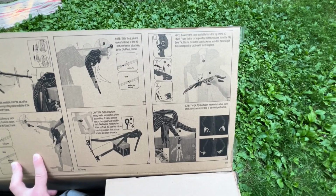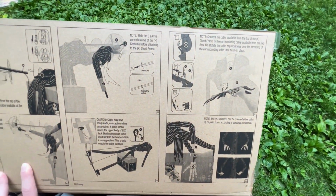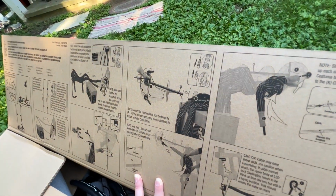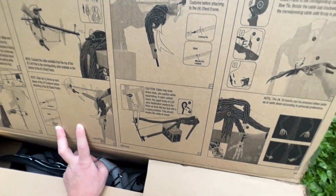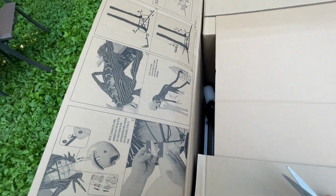I'm happy Home Depot's sticking with the Nightmare Before Christmas license. I think this is a great addition to their large animatronics and props like Skelly and the Inferno. Obviously the wolf from last year is not returning, but the witch is. So all those 12-foot or taller props are going to go great with them.